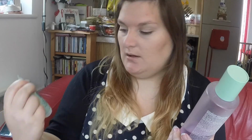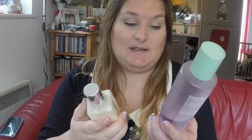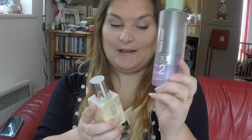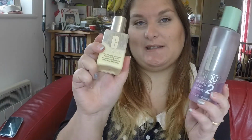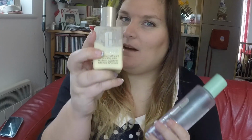I've got to be honest, I don't use all of the items every day. I've got the liquid soap here, and this is the Sparkle Skin, but I pretty much am using at least once a day, if not twice a day, the Clinique Clarifying Lotion in number 2 and the Dramatically Different Moisturiser. Now, I know this is kind of a Marmite product. People either love it or hate it. I love it. I've got my mum onto it. She loves it. My mother-in-law loves it. It just works for us. Clinique is a pricier range, I'd say, but it is perfect.